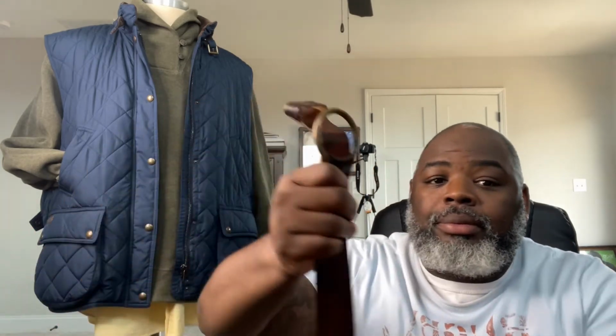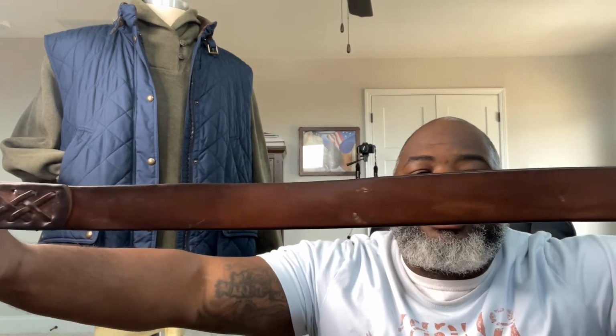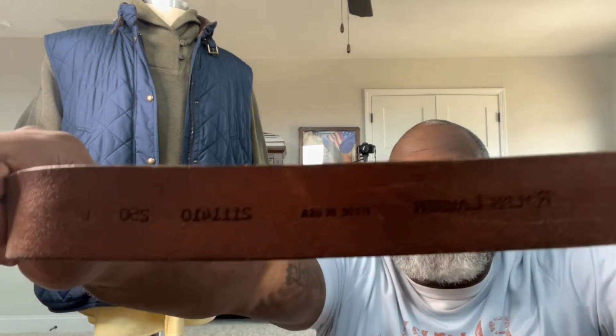So anyway, I got the belt. And here's the belt. As you can tell, the belt is crazy. It is wild. The leather is worn. And of course, I didn't believe it, so I'm like, man, let me make sure this is a Ralph Lauren belt. Boom. And it is. So I'm like, wow, I didn't know they were going to do that, but I'm happy they did.